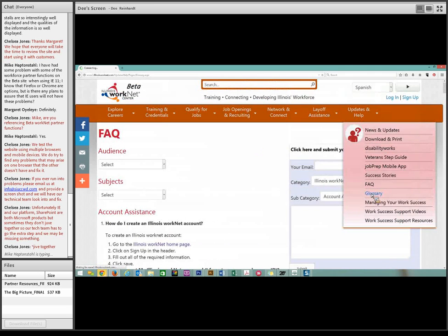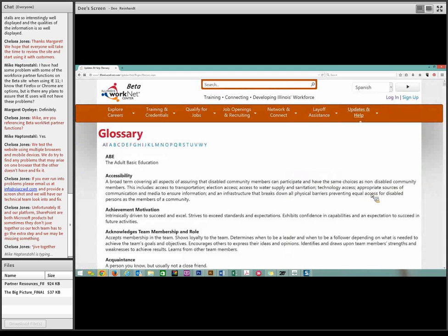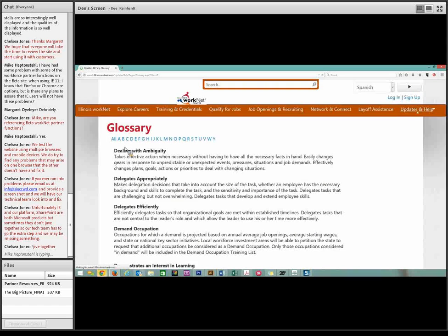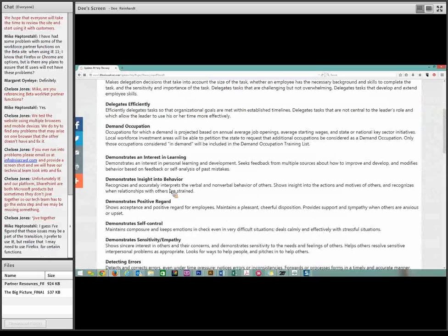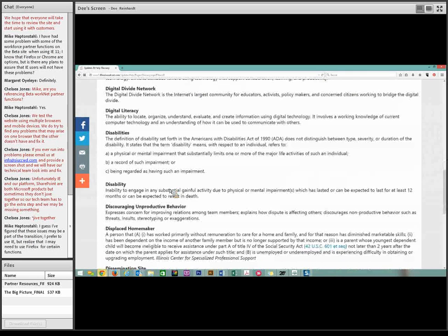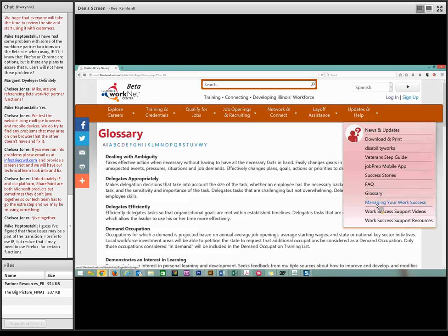Glossary. There's a lot of alphabet soup out in workforce development. So what we've done is we've put together a glossary so that you can look up by letter what something means. If it's a term, it's just a term, or if it is a set of letters, we have that available and defined here in the glossary. Again, blog type articles, videos, and resources.